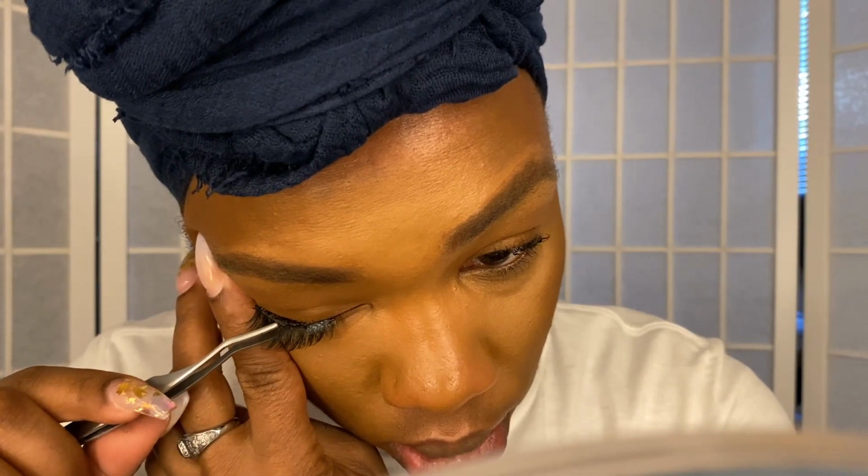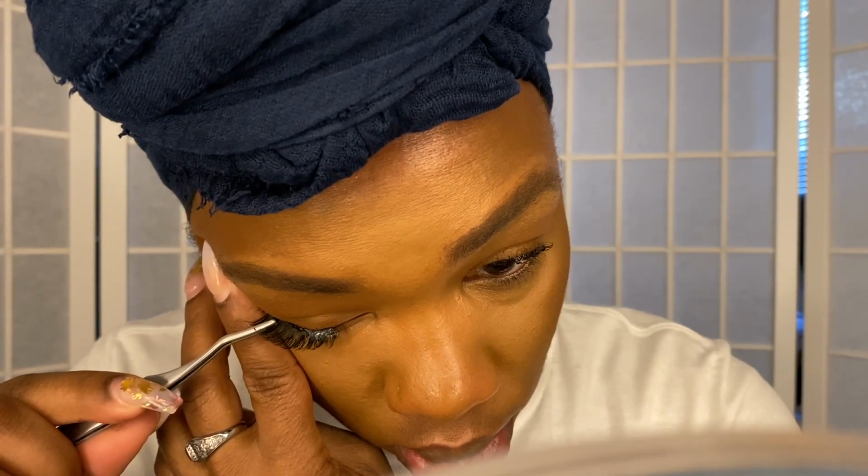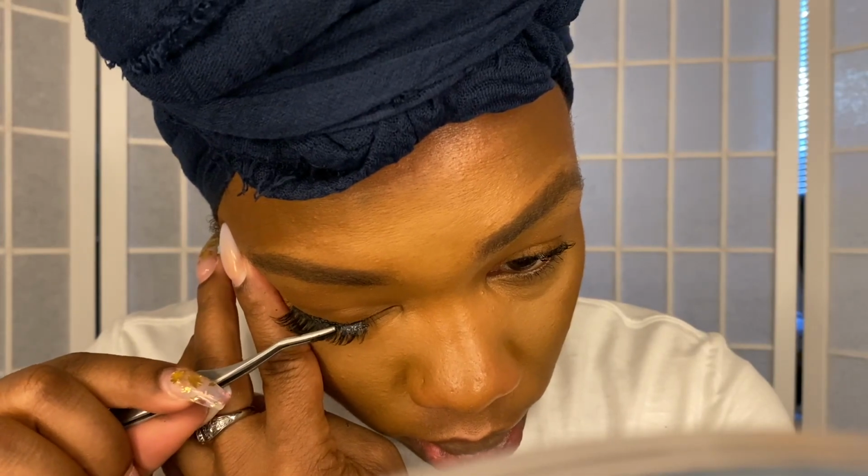I try to start near the ends. Pushing it in, holding it, and then I totally forgot to push down the middle. That's okay. As long as the ends are in, you can adjust. So from here, I can kind of pinch it. Boom, we got a lash. Oh, wait, my other lash almost dropped. All right, so I got both lashes on.